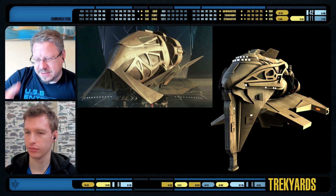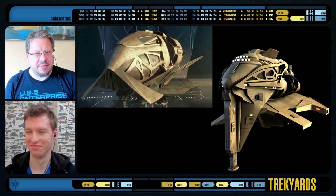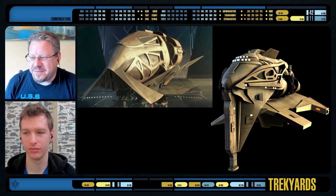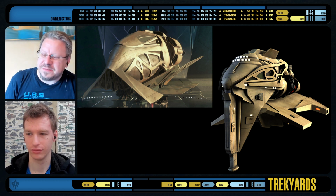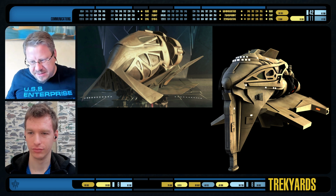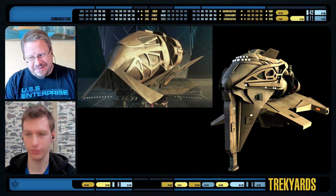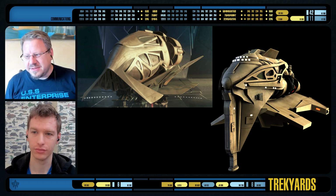That front part that sticks down was always an element that I remembered. It very much makes the ship look like a weapon, like a handheld weapon of some sort. This one's missing that, but it maintains the fins at the front, and I actually like the fins at the back, how they go up as opposed to the downward ones.